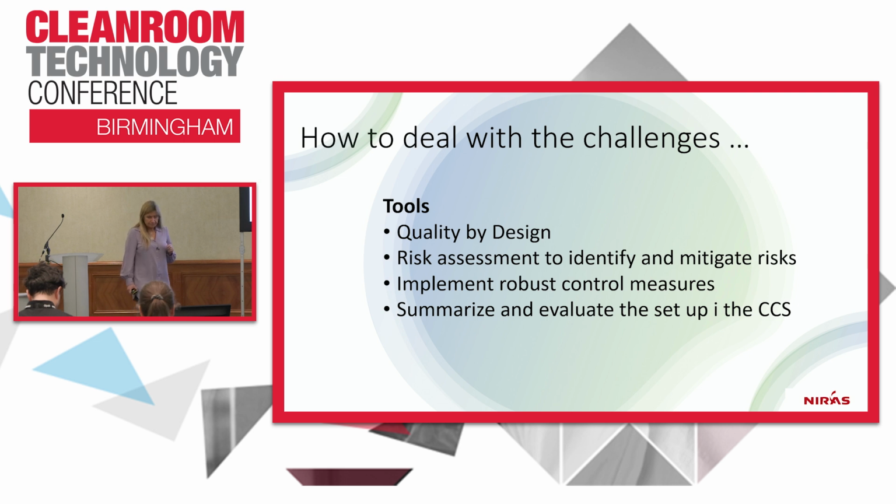And then we need to implement some robust control measures, so we know that these tests we have in our whole process are relevant. It can be difficult to leave some old control measures or controls you have made.